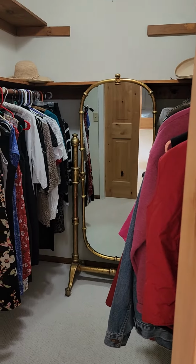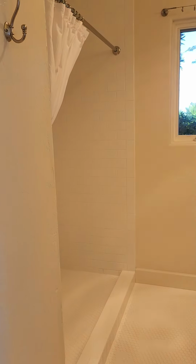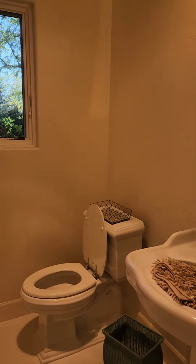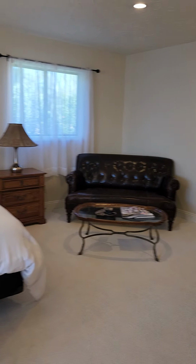Nice large closet, barn door, another step-in shower. And plenty of room for a sitting area.